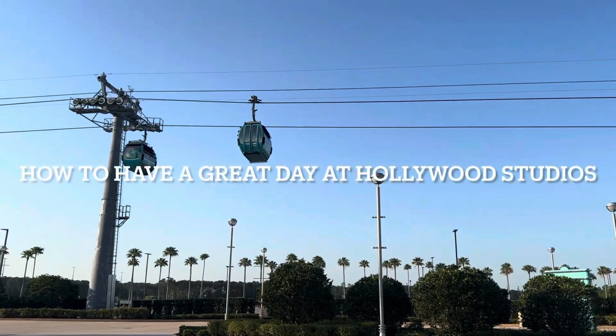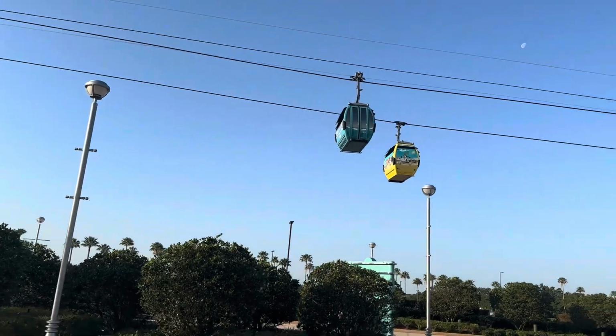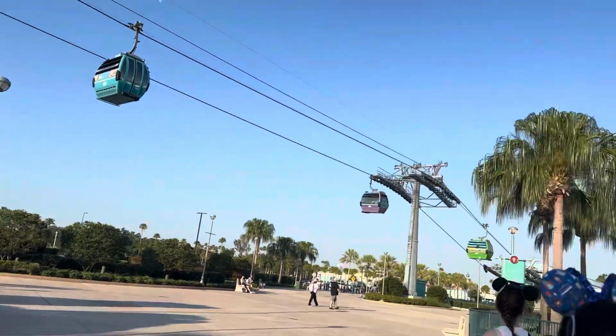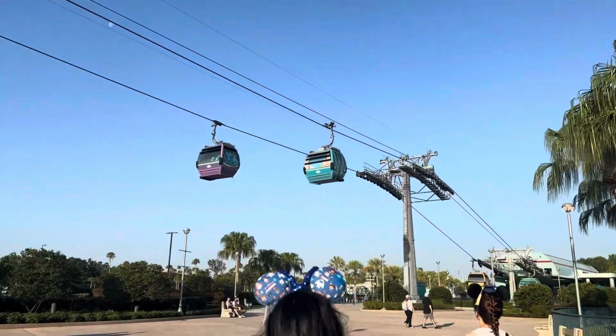Heading to Disney's Hollywood Studios soon? And you want to know the tips and tricks of how to have a great one-day experience at Disney's Hollywood Studios? We're going to talk about it in this video.